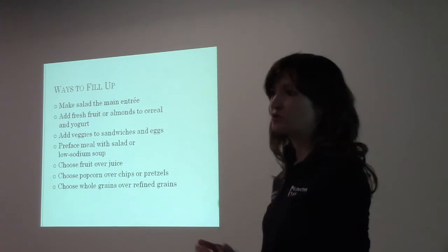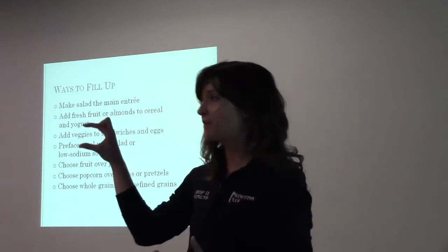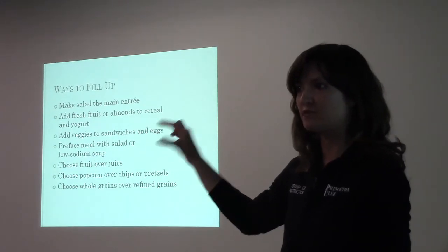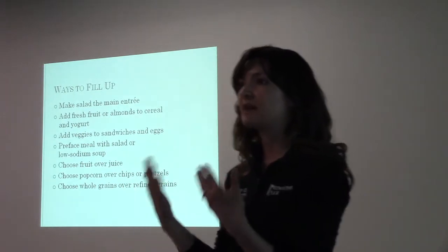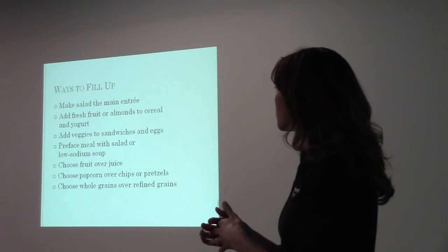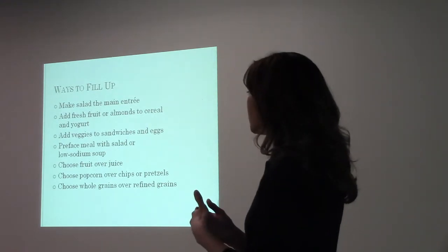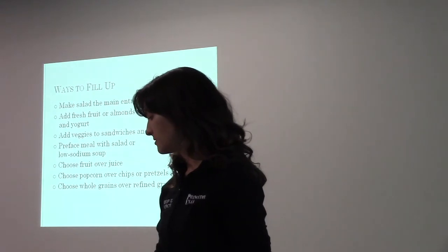Choose fruit over juice. One serving of juice is only a 1/2 cup. So again, I'm kind of eyeballing, about a 1/2 cup, which isn't much. Whereas if you get to eat a whole piece of fruit, it's probably going to satisfy you a little more because the fiber content is higher. Choose popcorn over chips or pretzels. Popcorn has fiber in it. So again, it's likely to make you feel a little more satisfied. And then choose whole grains over refined grains, which we talked about.